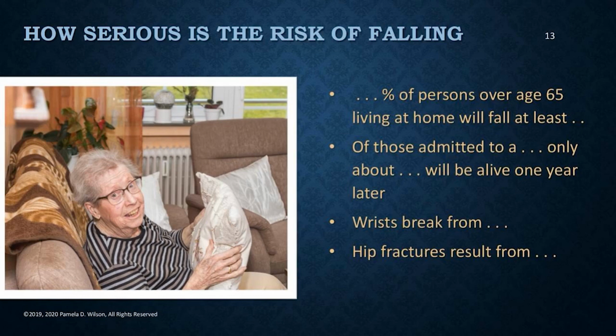Physical actions that we do to avoid falls include shifting body weight. You've probably done this if you've ever become off balance. You quickly catch yourself and you shift your body weight. Sometimes it's taking a step forward to prevent a fall. The most common fall types for elderly parents: wrist, hand fractures, hip fractures, and pelvic fractures, extremely painful.